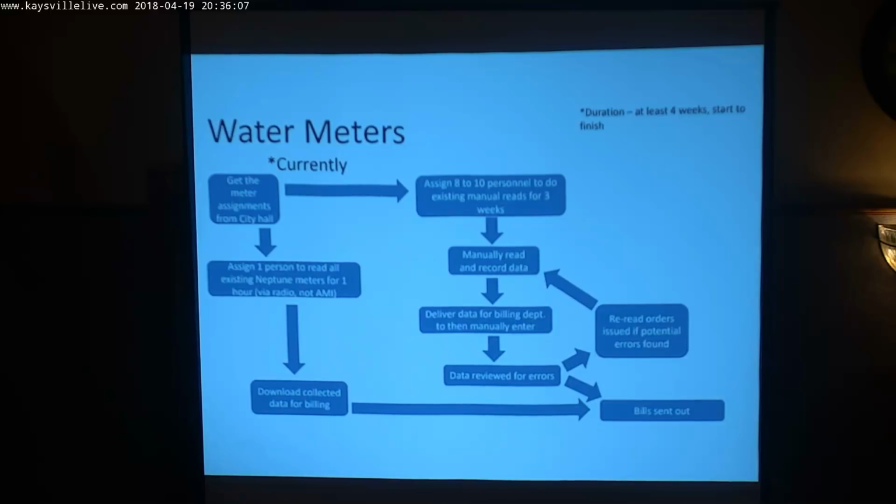So do you feel comfortable with the remaining reserves after this expenditure? I do. Thank you.